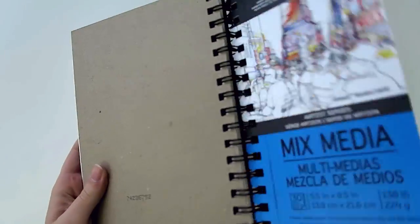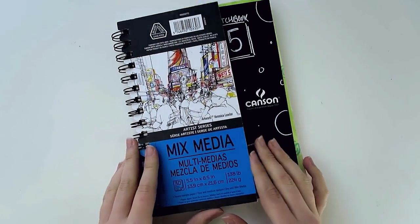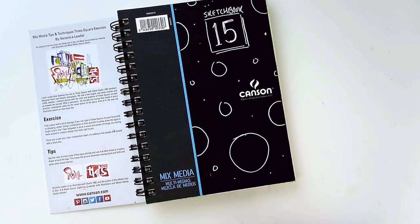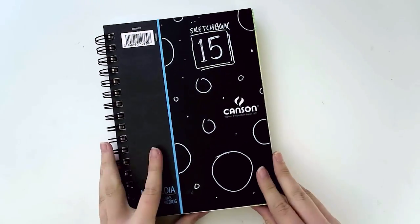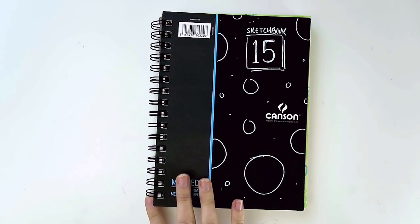Anyway, thank you guys for watching. If you're wondering what sketchbook I used, it's this mixed media sketchbook, a Canson mixed media sketchbook. I've used a lot of Canson sketchbooks in the past, and I really like this one. It's just the right size. It fits in your bag if you need to take it somewhere, and I think it's just really, really nice. I liked it so much, I decided to buy another one.